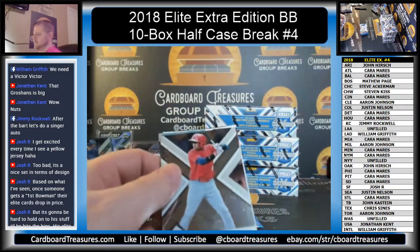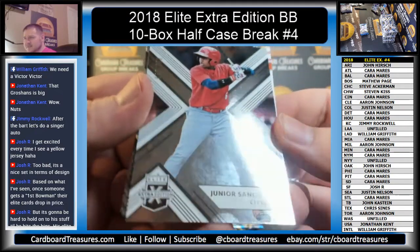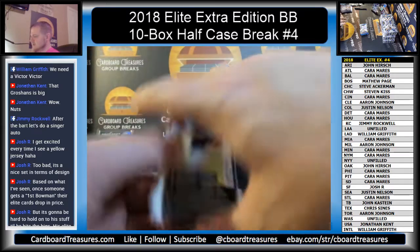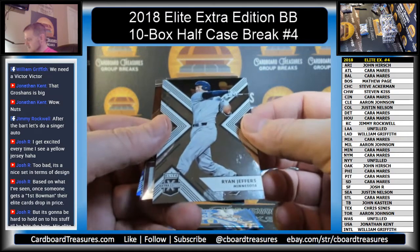Again, I will do a hit recap. It'll be like a 10-minute recap. This one's got prints all over it, like badly. Junior San Quentin, base. And here, what's going on here? There's Ryan Jeffers, base. Printed up, too.